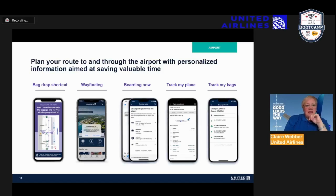Now, this is the bit about the service recovery. So things like bag drops. If you've got customers who have already checked in on the app, it gives them a shortcut to go and drop off their checked bags. It tells you where the green sign is at the airport, gives you a gate number or like a door number at the airport, where the doors are all numbered when you come up to departures. It'll tell you where those bag drops are.